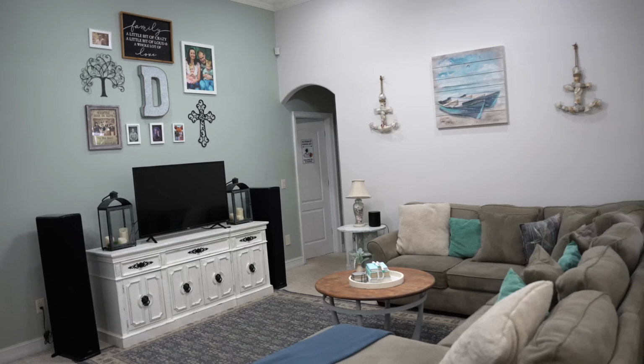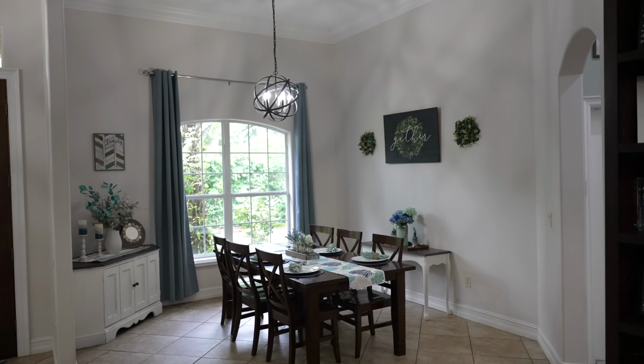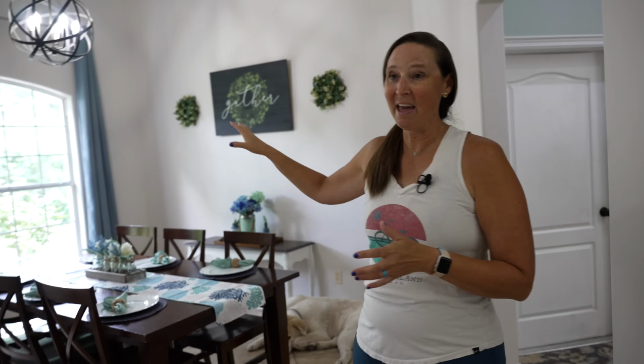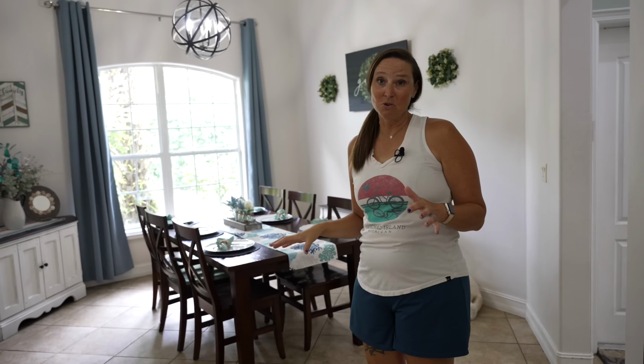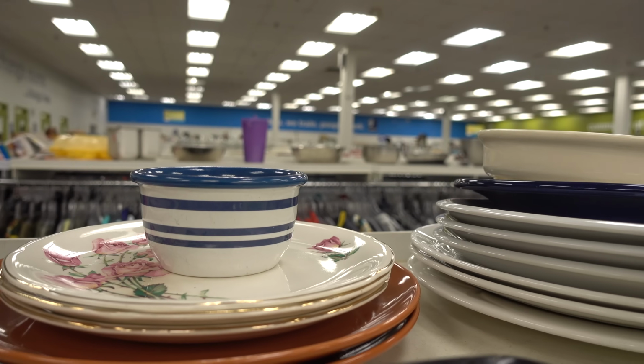So come on in. So when you first come into the Hideaway, we have our formal dining area right in here. Now, one thing I want to mention is literally everything that is in this room was all purchased used. So either Facebook Marketplace or via thrift stores.